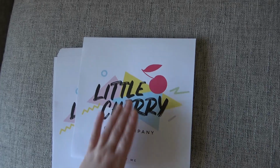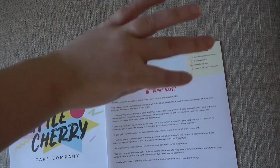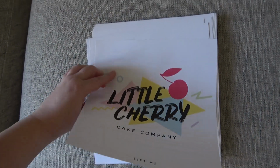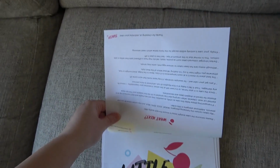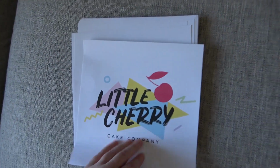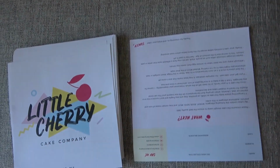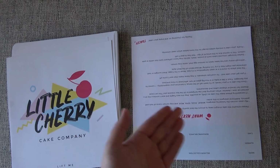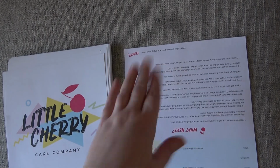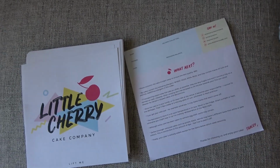So I uploaded that the right way around, and then I uploaded this upside down on purpose so that when you lift like that, the text would be the right way up, and you can see it's not. So what they've done is thought, oh dear, she's uploaded it the wrong way around, let's flip it round. This is how I uploaded it, but this is how they've printed it.